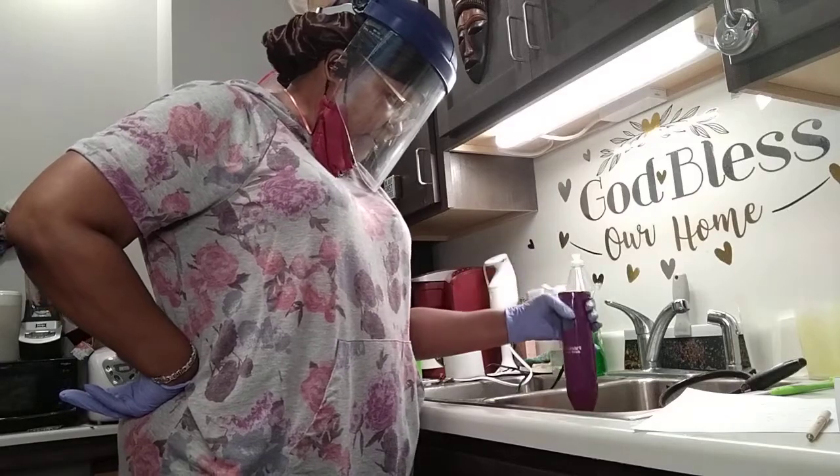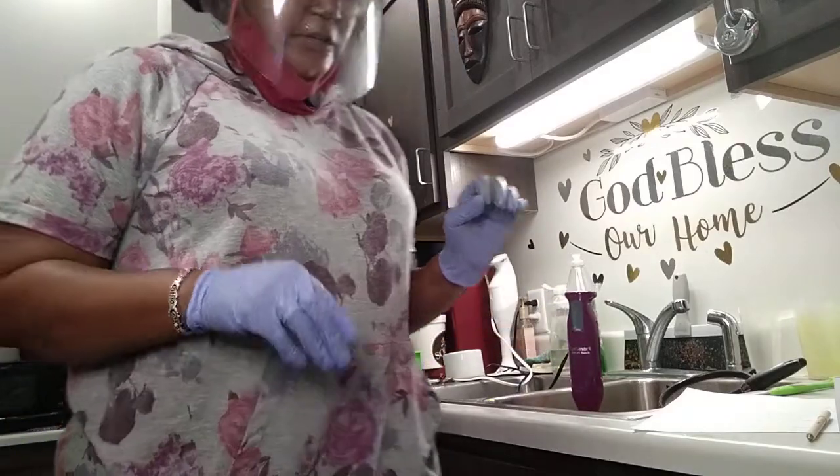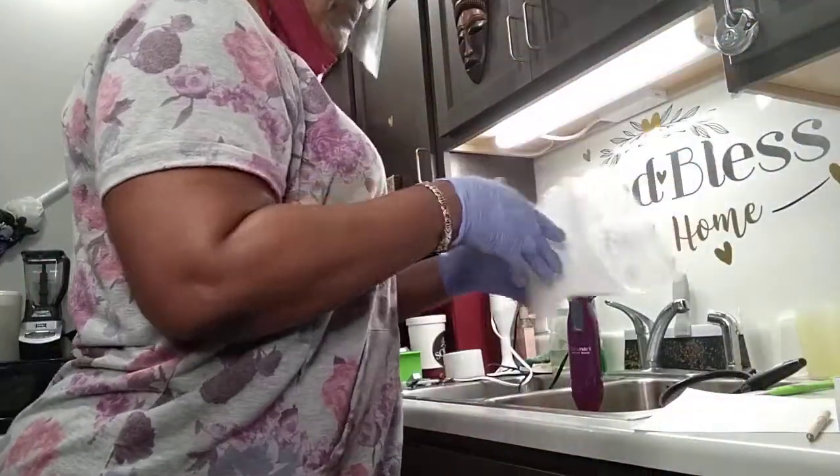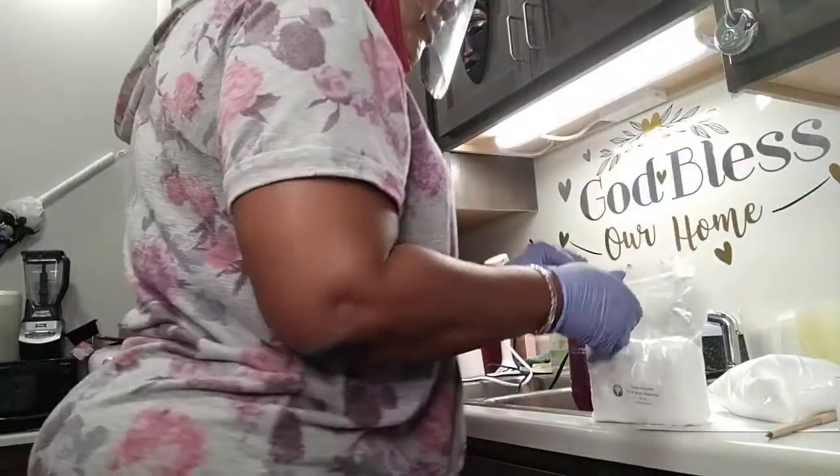I think I'm going to put a little titanium dioxide in there to lighten it up a little bit and to provide sunscreen protection. That's the wrong bag. Titanium dioxide. Nope, that's the arrowroot. Where's my titanium dioxide? There we go. First time to try. Okay.